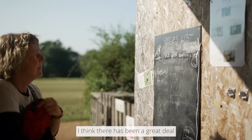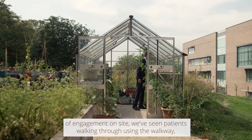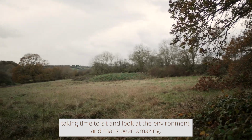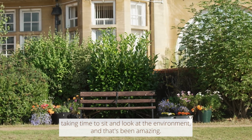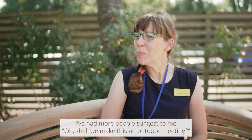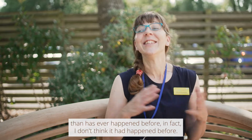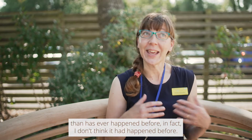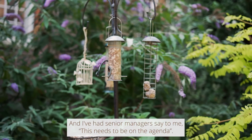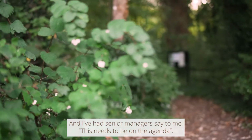I think there has been a great deal of engagement on site. We've seen patients walking through, using the walkway, taking time to sit and look in the environment, and that's been amazing. I've had more people suggest to me, oh, shall we make this an outdoor meeting, than has ever happened before. In fact, I don't think it had happened before, so that's been really, really nice. And I've had senior managers say to me, this needs to be on the agenda.